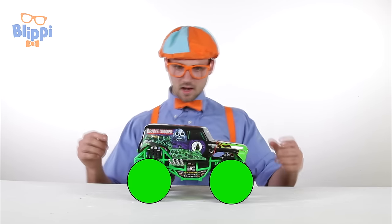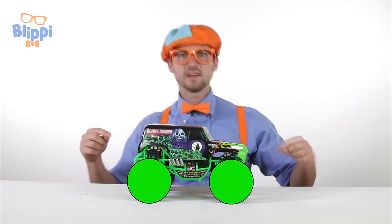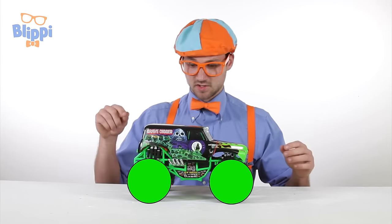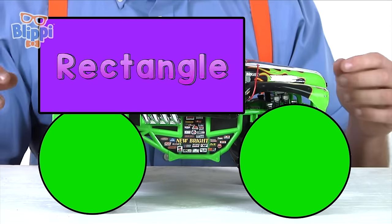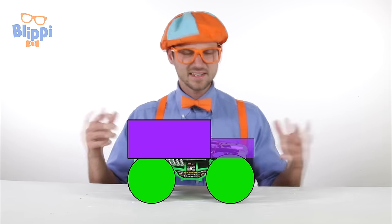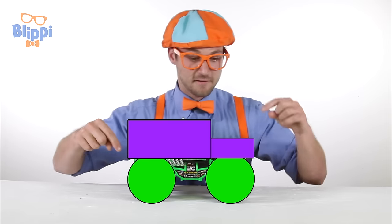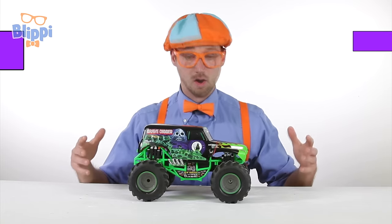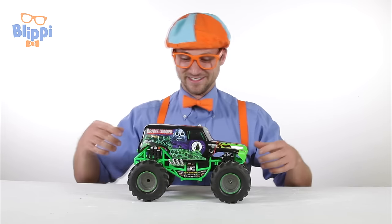Okay, and then the body, yeah, the body of the monster truck. It's kind of a weird shape, but let's break it down into two smaller shapes, okay? So this right here, yeah, we can make that a rectangle. And then this front part where the engine is, yeah, we can make it another rectangle. So two rectangles and then four circles. You only can see two though. Whoa, I loved learning my shapes with you, with this Grave Digger monster truck toy.